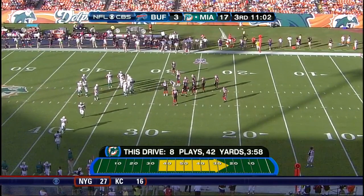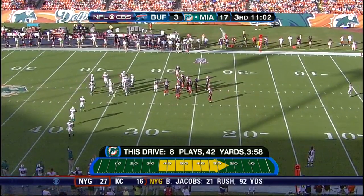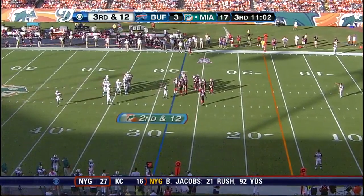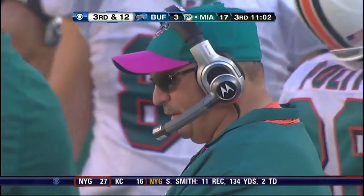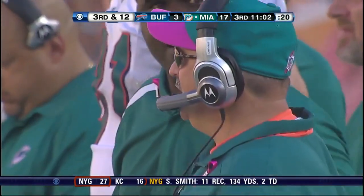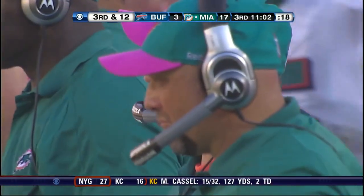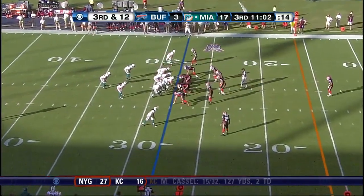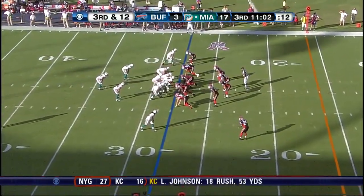8 plays, 42 yards. We talk about the number of plays. 45 offensive snaps so far in the game, the Bills only 26 offensive plays. So over time, Tony Sparano's group keeping that Bills defense on the field here in South Florida. Boy, can it wear you down. And so you expect even more plays to be made by this Miami Dolphins offense.